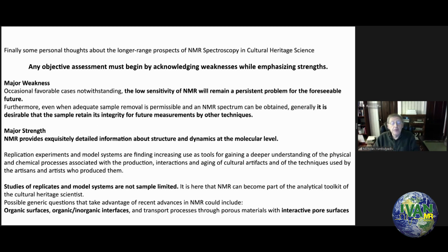Obviously, studies of replicates and model systems are not sample limited, and I believe it is here that NMR can become part of the analytical toolkit of the cultural heritage scientist. Well, what do you hope to learn? I think some possible generic questions that could take advantage of recent advances in NMR could include organic surfaces, inorganic interfaces, and transport processes through porous materials with interactive pore surfaces. In other words, pore surfaces that are not inert, that interact with the solvent or the water, and that can have an impact on the properties of the system.